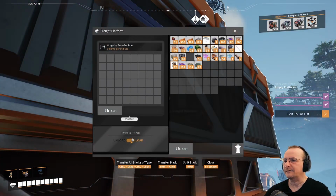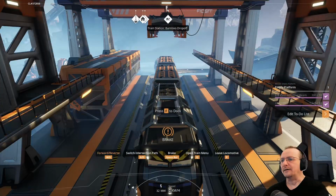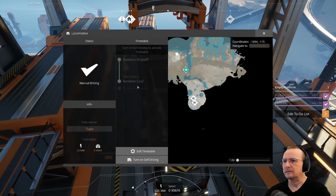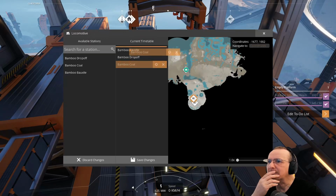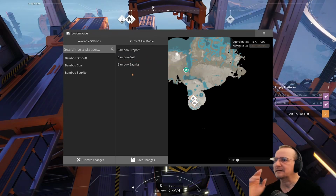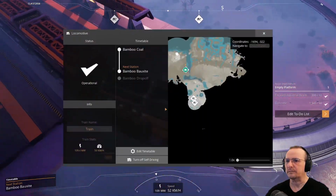Oh, because I haven't configured it to unload at this stop. All right. Well, now I have. Fine. All right, I will back it up a little bit. I can drag and drop. Here, let's... We'll put the drop off here, and then the coal is next. And then save changes, turn on self-driving. And it should. Nope. Turn off self-driving.